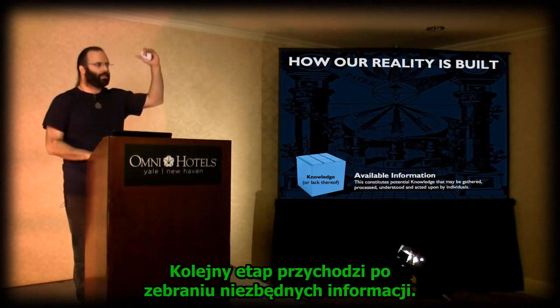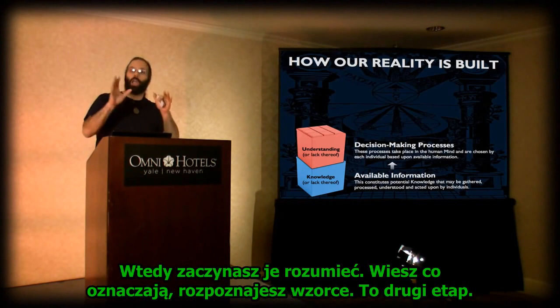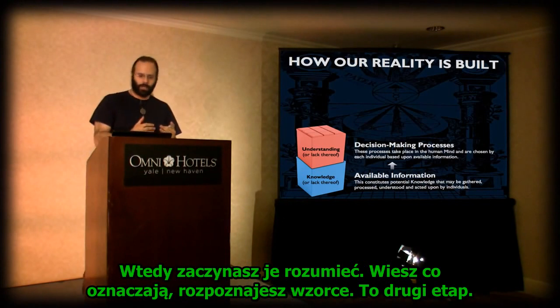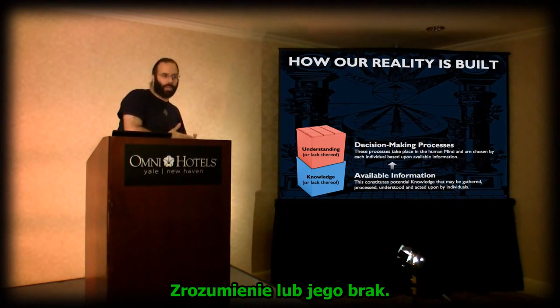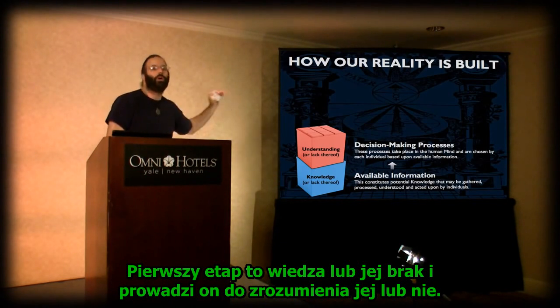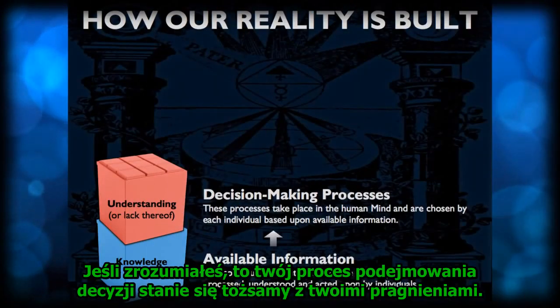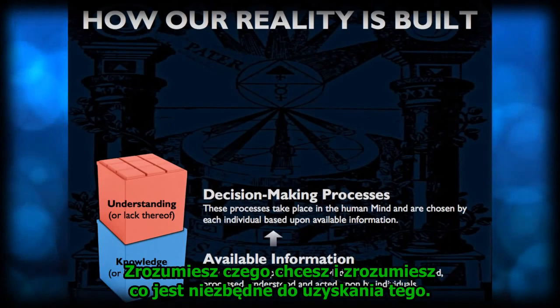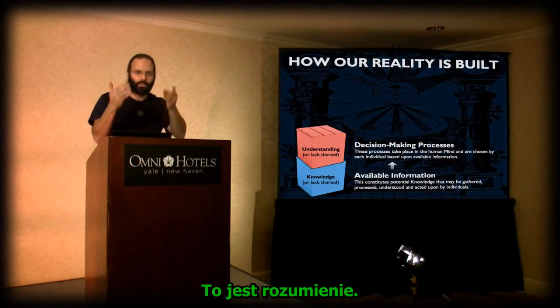Okay? Now the next step that's built upon this is once you've taken information in, necessary information, you then come to a position of understanding it. You know what it means, you recognize the patterns. All right? So this is the second step in this process. Now, your understanding or lack of understanding, okay, now in the first stage, your knowledge or lack of knowledge is going to lead to understanding or lack of understanding. If you have understanding present, your decision-making processes are going to be in harmony with what you say you want. Okay? You're going to understand, if here's what I want, this is what's necessary to get that, to make that happen, to manifest it. That's understanding.